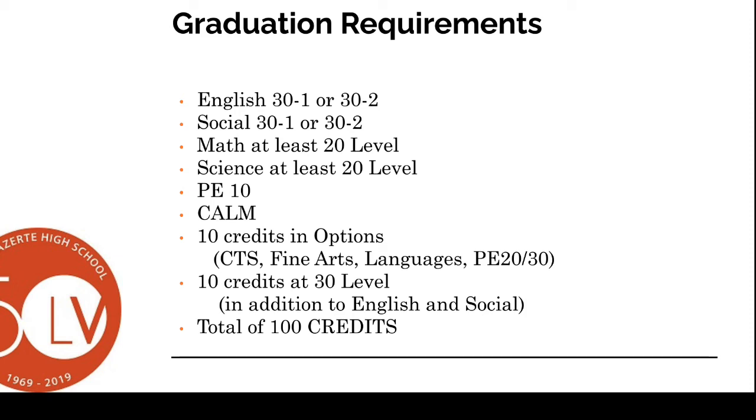Last, a student needs to have 10 credits at the 30 level in addition to English and social studies. And this can be from any discipline. It can be an additional math or science course at the 30 level, or it can be additional physical education, fine arts, CTS, or language classes. It's totally up to you.